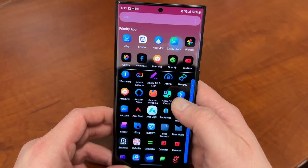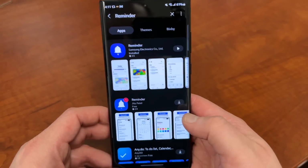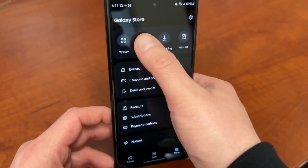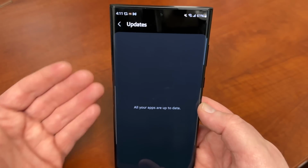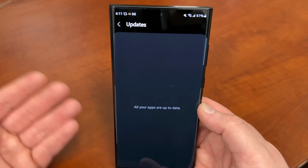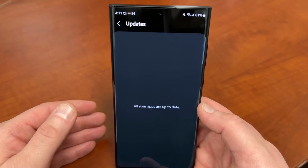And another thing I always recommend you do is that you go into the Galaxy Store once you get a new update for your device and check here for updates. I already did them because I made some videos on them, but there's almost always some updates for stock Samsung apps and also Good Lock modules that are hiding in the update section.